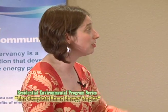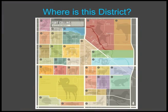But the whole vision and idea of Fort Zed is to take this as a research opportunity for us to demonstrate how you can use an existing community and create a net zero energy district that can be replicable in other communities and be a way for us to demonstrate within our own community what we're capable of. So just because you don't live in the district doesn't mean you can't get involved. In fact, all of the benefits are available for you as well.